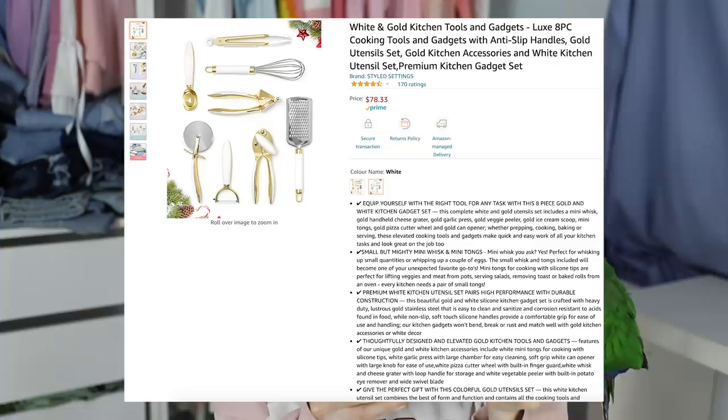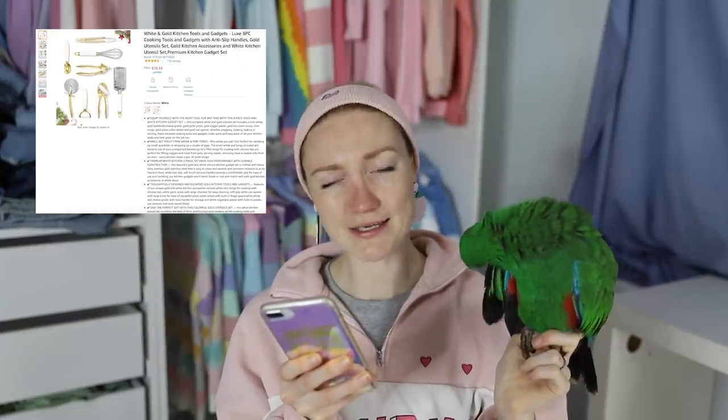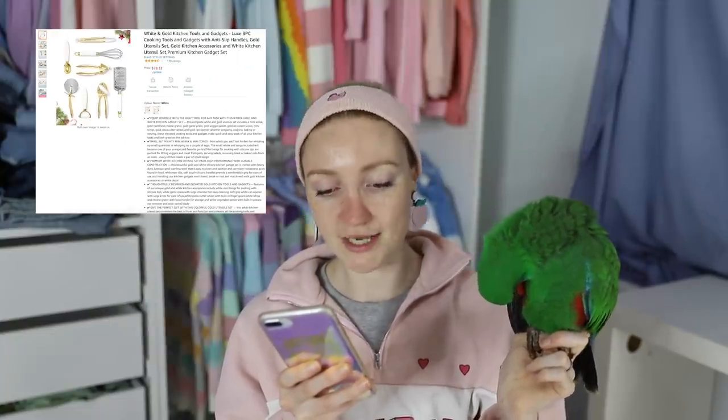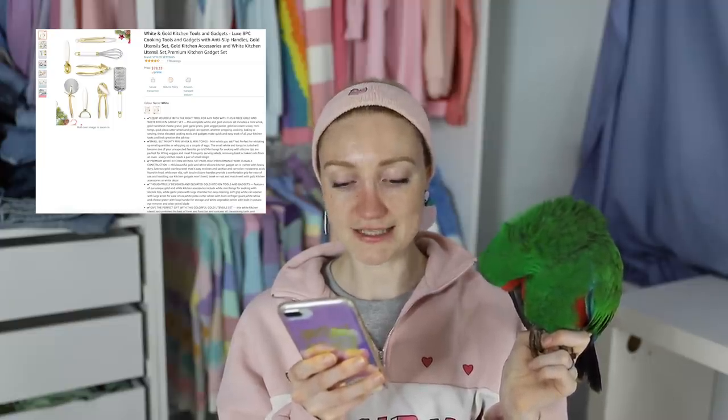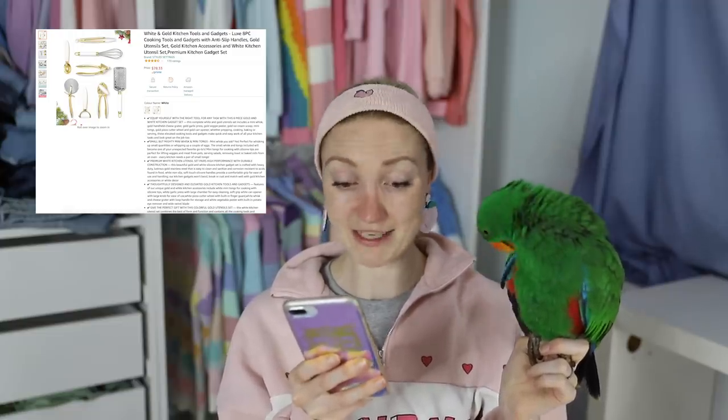24 karat. White and gold kitchen tools and gadgets. The luxe 8-piece cooking tools with anti-slip handles. This was $78, but it's an 8-piece set. It's got tongs, a whisk, ice cream scoop, garlic crush. Out of all of those things, we currently own tongs from Daiso, a garlic crush that Sam's dad gave him, a veggie peeler from Daiso, and a thrifted ice cream scoop. So it'll be nice to have a set of matching items.